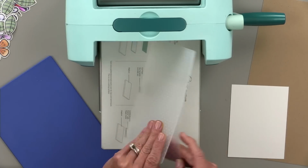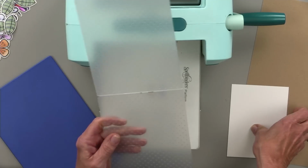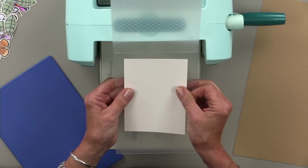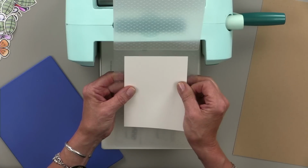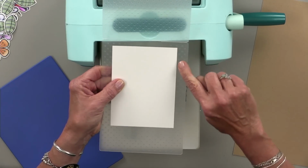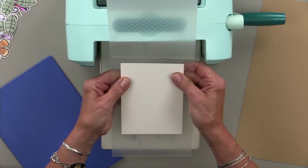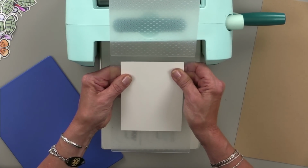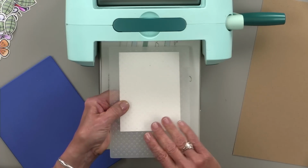It's a good workout. Okay, so I'm going to place this. Now, when you're doing the Swiss dot, you do want to make it even, so just look at it and try to get it as even as possible. Use a row of the dots on each side to try to get it as straight as you can. And look at the top as well. That looks pretty good. I think that's going to work.